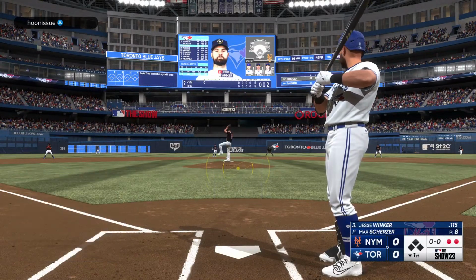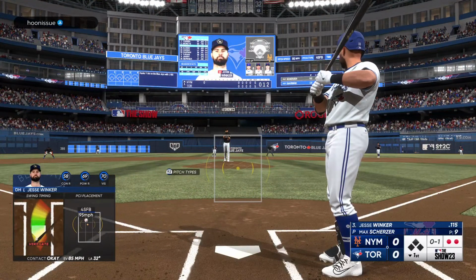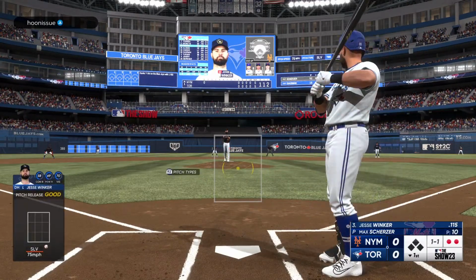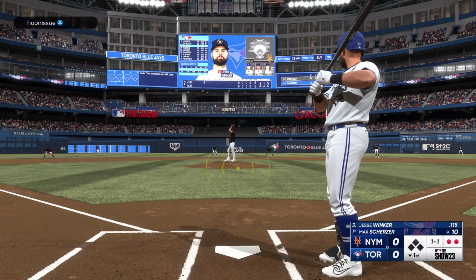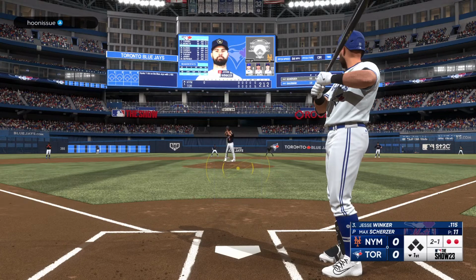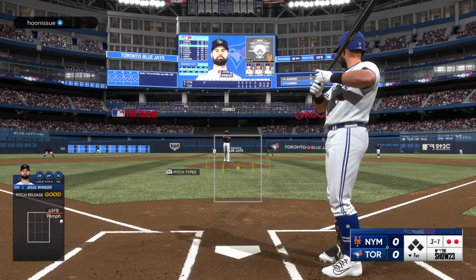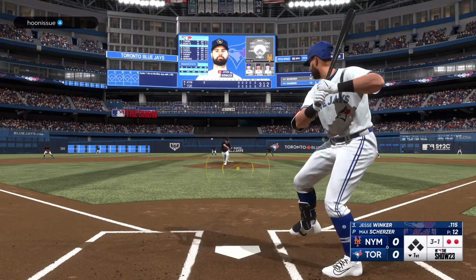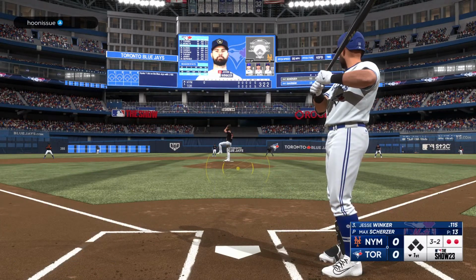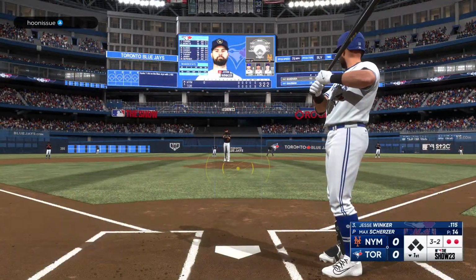Here's Jesse Winker. And there's a foul ball. Yeah, most guys struggle against the same side, whether it's left on left or right on right, and this guy's an exception. Next pitch downstairs. Ball 1. Next offering misses, and the count is 2-1. That one drifts inside. Next offering is fouled back. Fouled off again, and it remains 3-2. Scherzer deals.